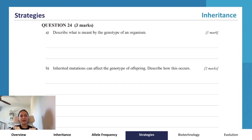Basically what we're saying is that a mutation, if it occurs in the germline, will be present in the offspring, and then this will carry on to successive generations depending on whether or not it is dominant or recessive. That is the general answer. For my live viewers, I will put a better one in the chat because I think that I could explain that better. But for now, if you mention those general things, you'd be good.